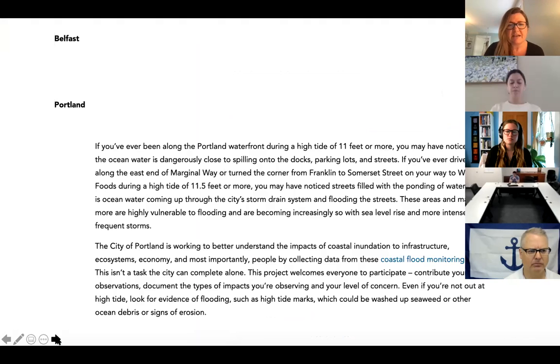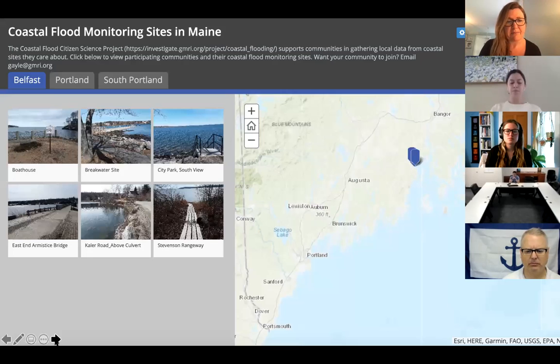Scrolling down that website again, you can find some more information here about collecting data within each of these participating communities. And in Portland, it shares a bit more about the issues of coastal flooding and how it's impacting the city. If you click on the coastal flood monitoring sites link, it will bring you to this map.